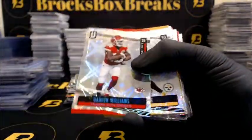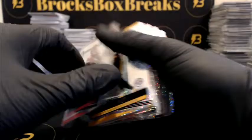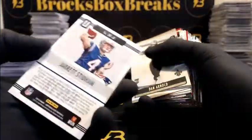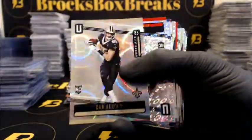And I believe this is our Galaxy. Williams going out to the Chiefs. Or Galactic. So that is our case hit. Very nice. Yes, Stidham. Arnold out of 150 for the Saints.